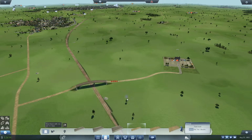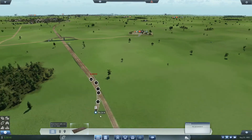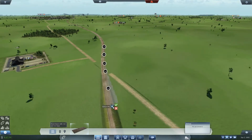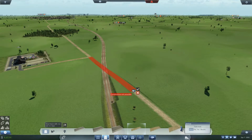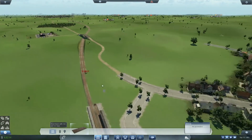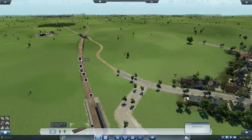I mean, it probably won't... we might probably end up having to demolish that before we actually get round to use it, even if we ever get round to using it. But at least it's there if we need it. Yep, same problem here. And with the money we've got coming in, it's actually not that bad a cost. Right, just got to do this. Same mistake again.